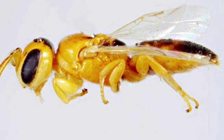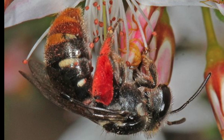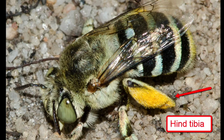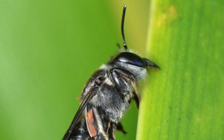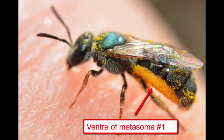So then the bees developed branched hairs, but they had to then say, well, where are we going to carry the pollen? And so they collect pollen with their forelegs, but they carry it always at the back of the bee, either on the hind legs or on the underneath of the abdomen. And these special pollen-carrying areas are called scopi, and they're full of branched hairs. So the first thing that we had to do was to develop branched hairs. Then they had to develop an area where there was a large concentration of these branched hairs.